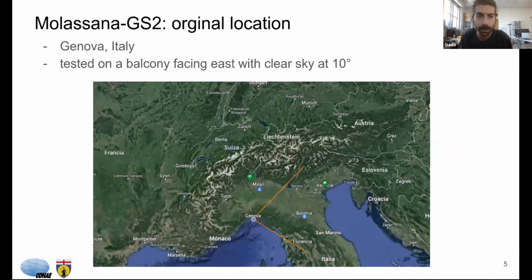Okay, now I'm telling you about my case. I'm in Genoa, and all the testing that we did was facing the east. So this was kind of the line of sight that we have. All the passes that we were expecting were from south to north, but in this direction.